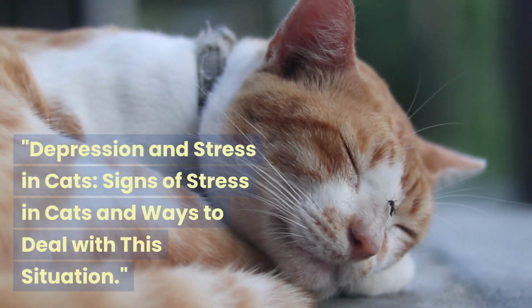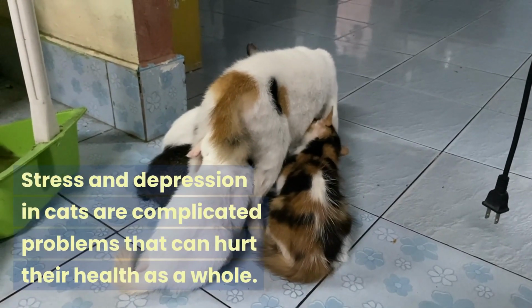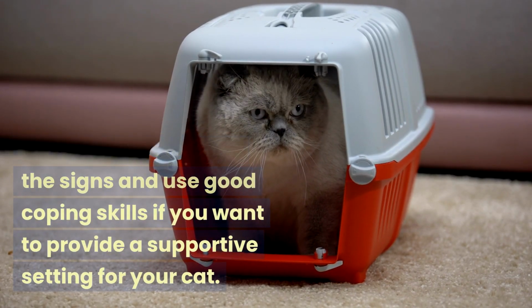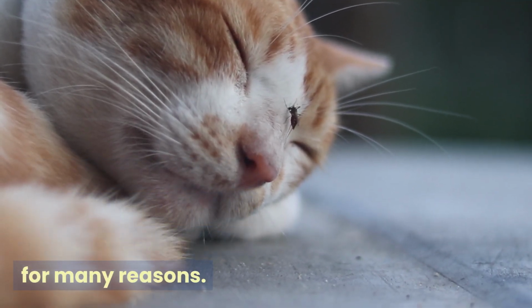Depression and stress in cats. Signs of stress in cats and ways to deal with this situation. Stress and depression in cats are complicated problems that can hurt their health as a whole. It's important to know the signs and use good coping skills if you want to provide a supportive setting for your cat.